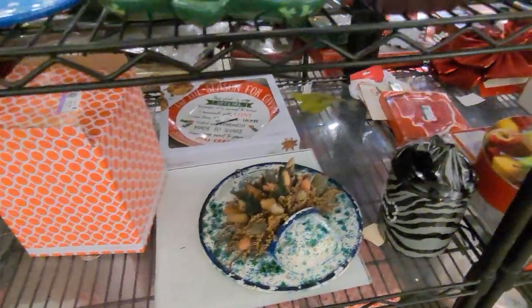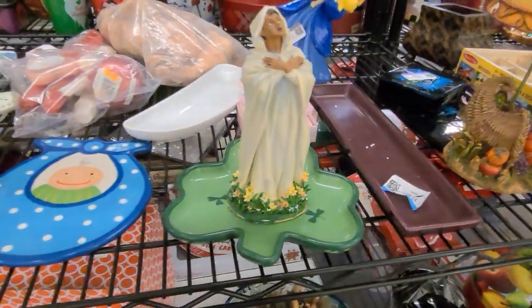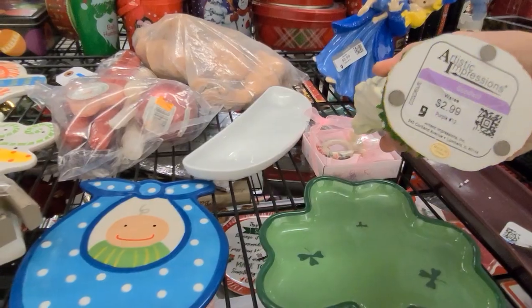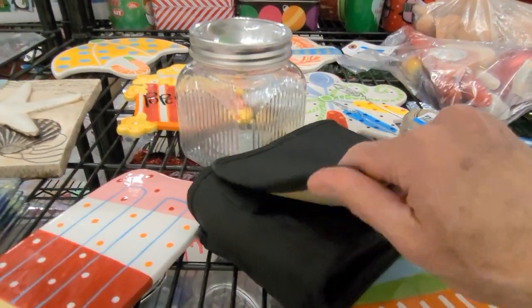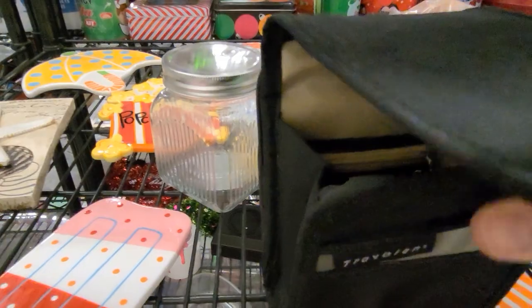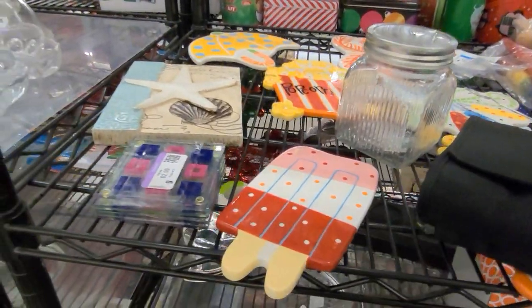It's a little dog cookie canister, a cornucopia lamp, some figurines and trinket dishes, wall hangings. There's a little bag here. Open this up and see what it is. I think it's a little pouch that you wear on your belt for traveling.